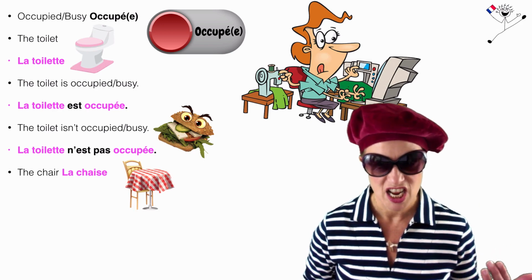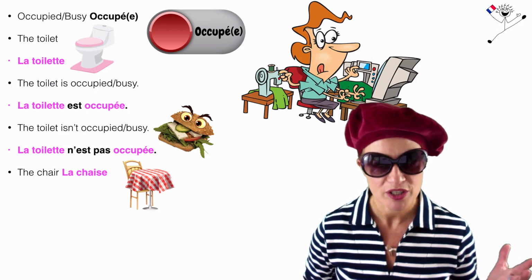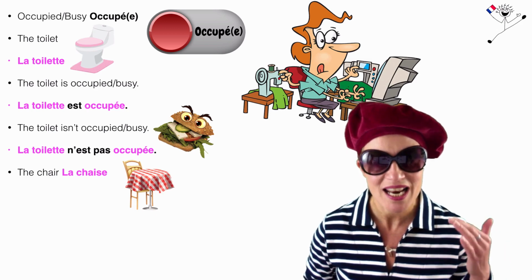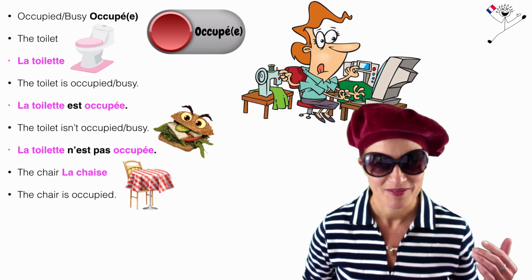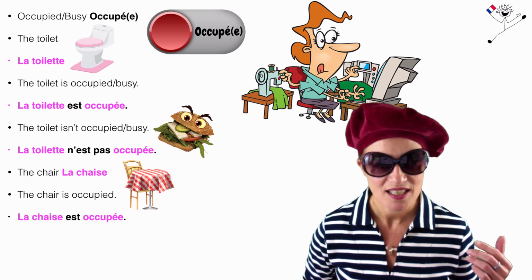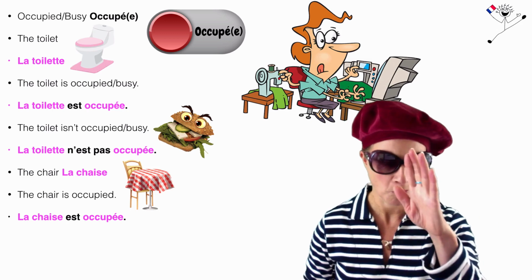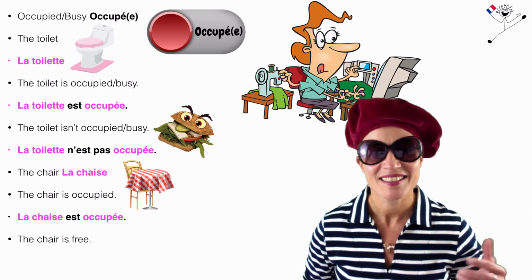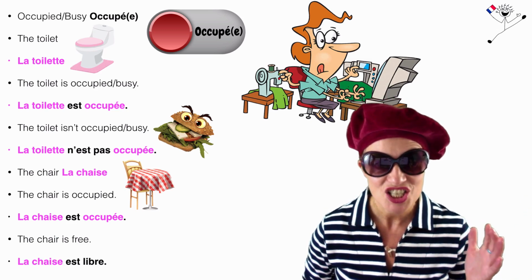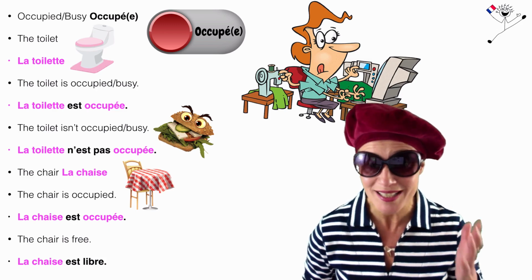The chair, la chaise. Again, your S is between two vowels here, which gives it a Z sound. La chaise. The chair is occupied. Hands off! La chaise est occupée. The chair is free. La chaise est libre. The letter I is E. Libre. La chaise est libre. Go ahead.